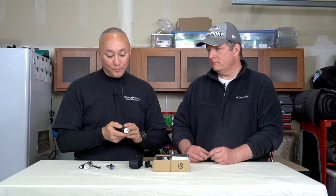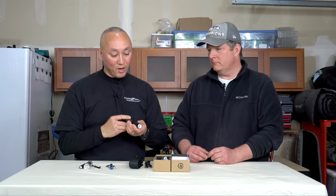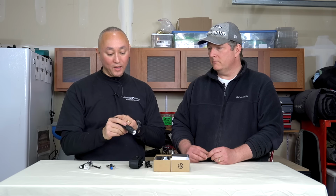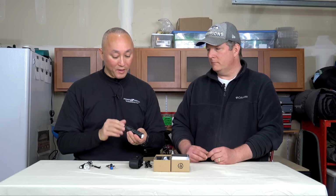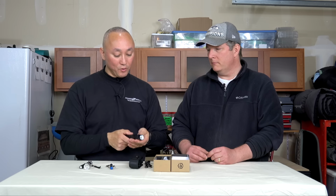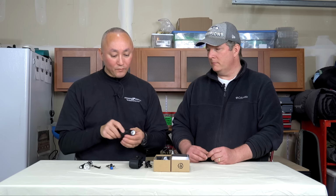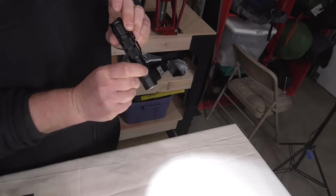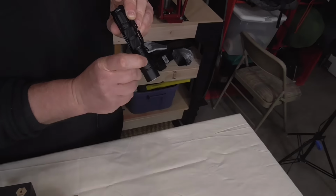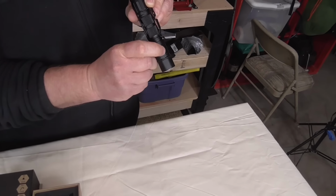So as far as different functions, you have a recharging port here. In order to power on, it's just a simple click switch on the back. This is water resistant. I wouldn't say it's dunk proof, but everything is sealed up nicely. It's hard coat anodized aluminum. And then you have three power levels in terms of brightness. At the lowest level, it throws a little bit of light, and then it steps up more and more. And finally the brightest setting, it's got that strobe.